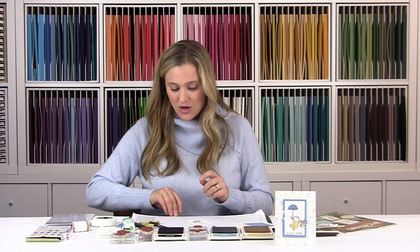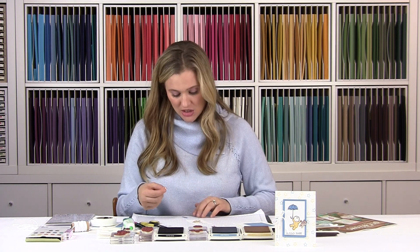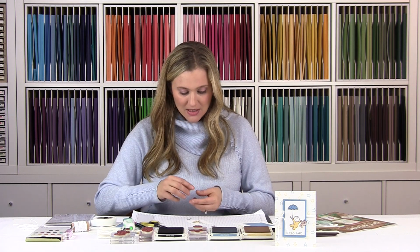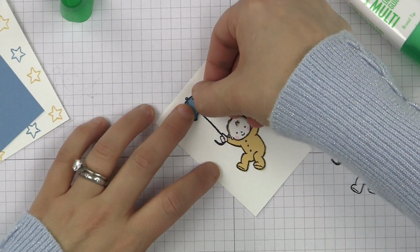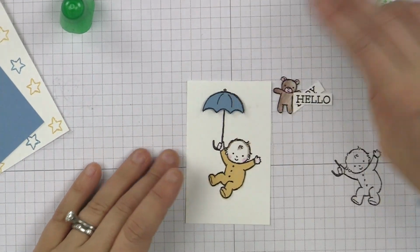Then you have your umbrella. Now I liked my umbrella popped up, but in order to do that, you have to cut a Stampin' Dimensional in half. The full Stampin' Dimensional doesn't fit on there very well. So I'm going to pop it up because I wanted a little bit of lift on the card. I'm going to stick it right there on top of my umbrella. Can you see it coming to life? That's what I love about piecing it together like that.